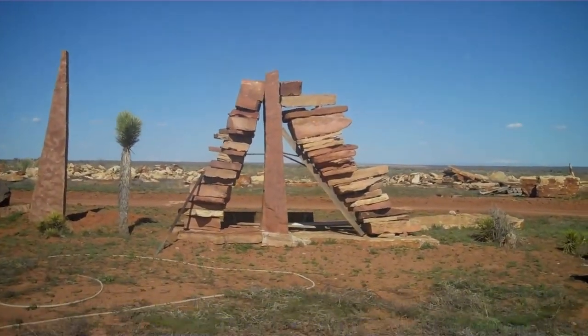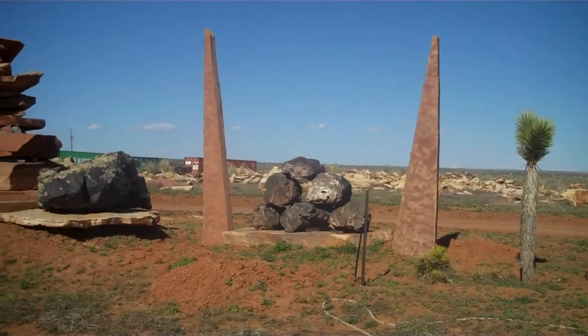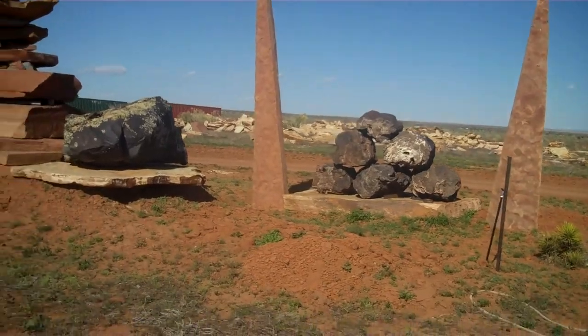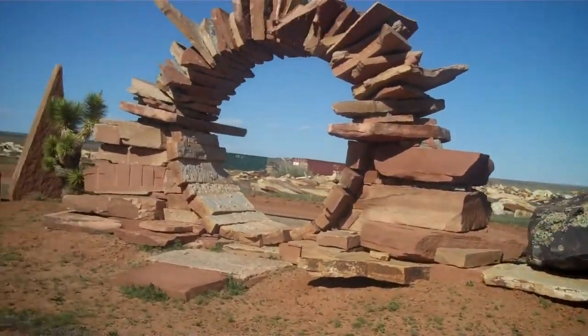Okay, this is called Lean and Leaner. And it was a family project. These two big tall skinny rocks were out by the front area where you drive in, and I'll show you where they used to be and what's there now.